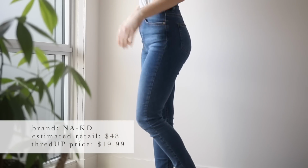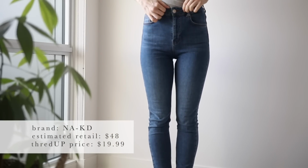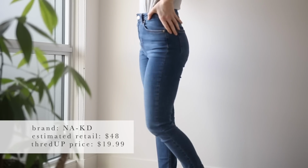One of my favorite pairs of jeans, that I got probably about 6 months ago or so now, I got from thredUP, and I love them so much. These ones here, they're just a really nice dark wash, high-waisted skinny jean, which again, I was able to filter for. It was actually a pair that I was specifically looking for, probably my most worn pair of jeans. And these are from the brand NAKD. The estimated retail price was $48 for these, but I got them for $19.99.